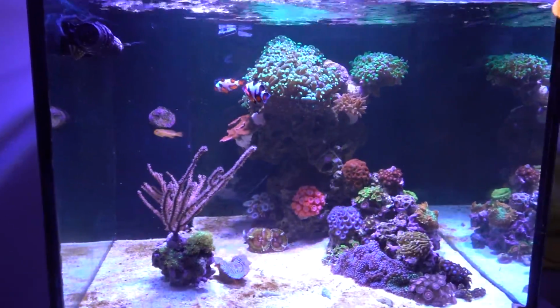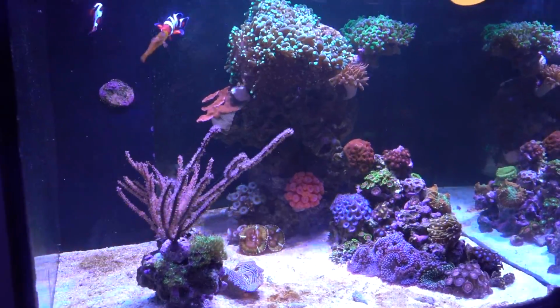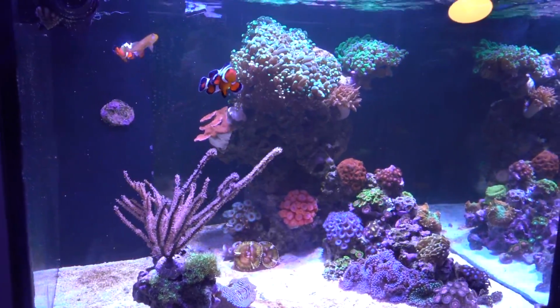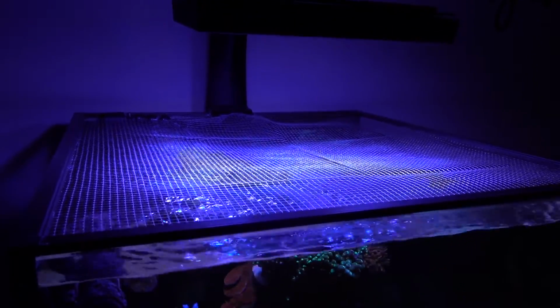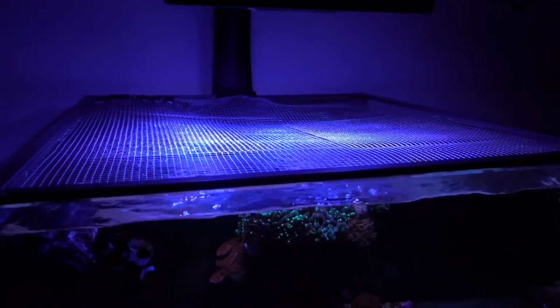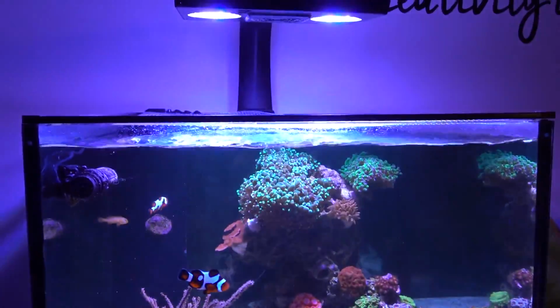So that is a really sad update for me, actually. I don't understand. I built this thing to keep fish in. Fish keep coming out, and then it's keeping fish from going back in again. So it's actually killing them. I'm not sure if the screen is actually worth it.